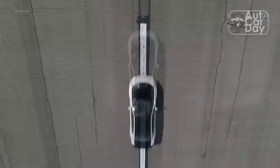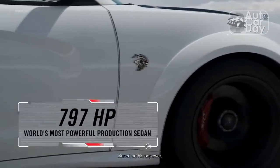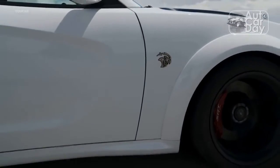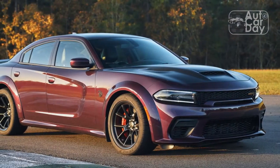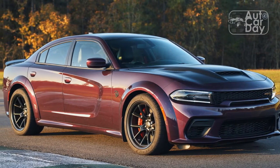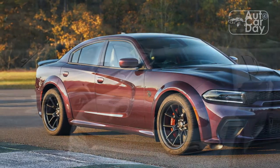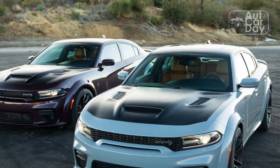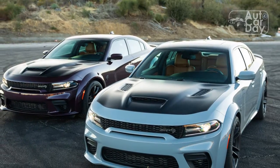Who in their right mind needs a 797 horsepower sedan? The answer, really, is no one. And yet, the Dodge Charger SRT Hellcat Redeye Widebody exists with virtually no limitations for $78,595. That's right, you can walk into your local Dodge dealership and buy the fastest and most powerful four-door on the planet for less than six figures. And we're not trying to disparage it here, this car is absolutely worth every penny.